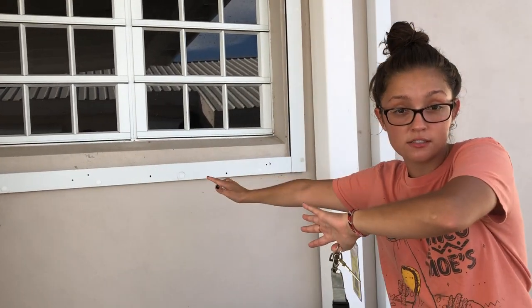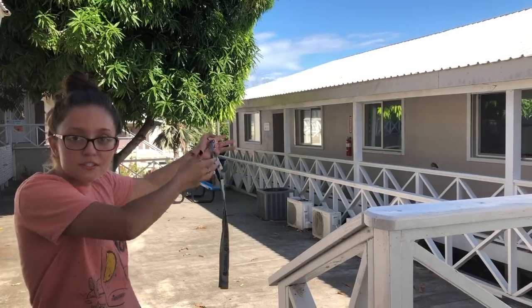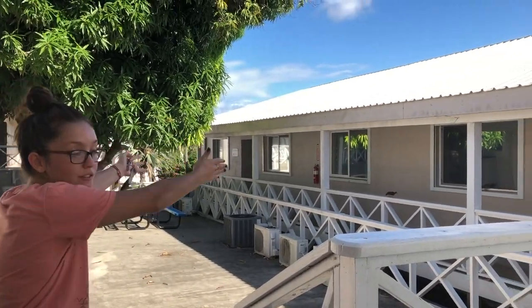Okay, so we were at the clinical skills lab, we walked around the back, and then right here is where all your professors are gonna be. So if you need to go to their office, you need to ask a question, right here, okay? I'm emphasizing this because I had no idea where this was. Faculty office, mango tree, faculty office, you're welcome.